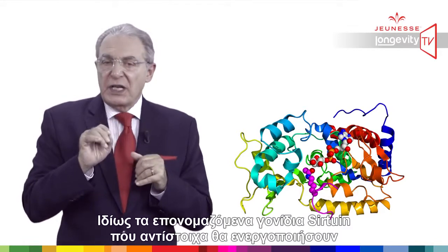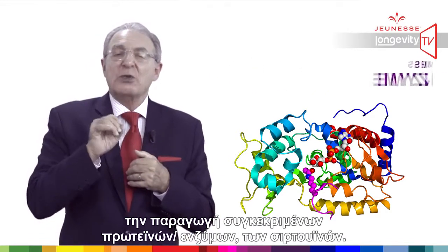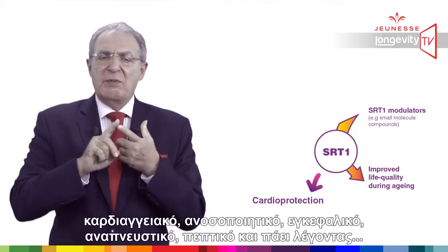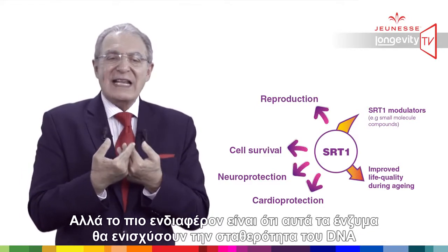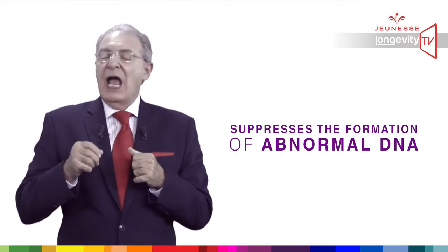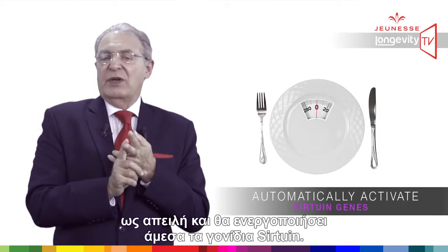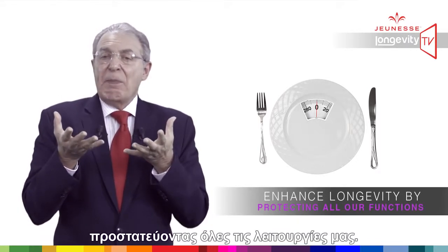Especially genes called sirtuin, which in turn will activate the production of specific protein enzymes called sirtuin enzymes. And guess what will happen? Those enzymes will boost all our function and system, cardiovascular, immune, brain system, lung, digestive, and so on. But the most interesting is that those enzymes will enhance the stability of the DNA and suppress the formation of abnormal DNA. And this is good for longevity. Starving or eating 40% calorie less is considered as a threat and will automatically activate sirtuin genes. This is why calorie restriction enhances longevity by protecting all our function.